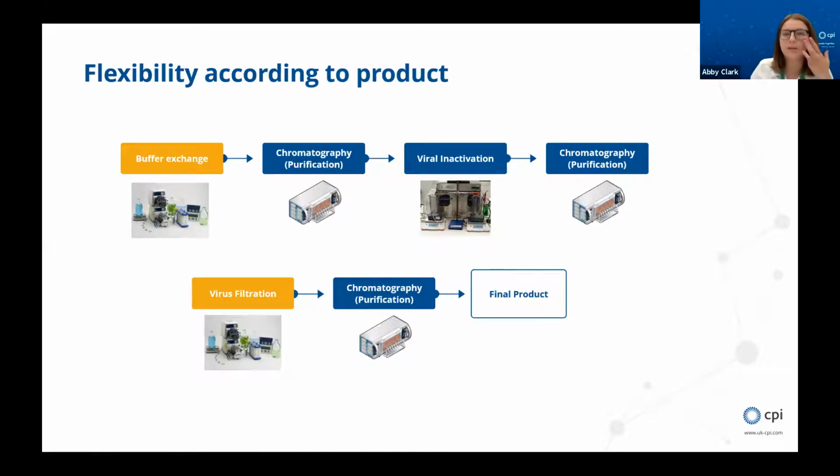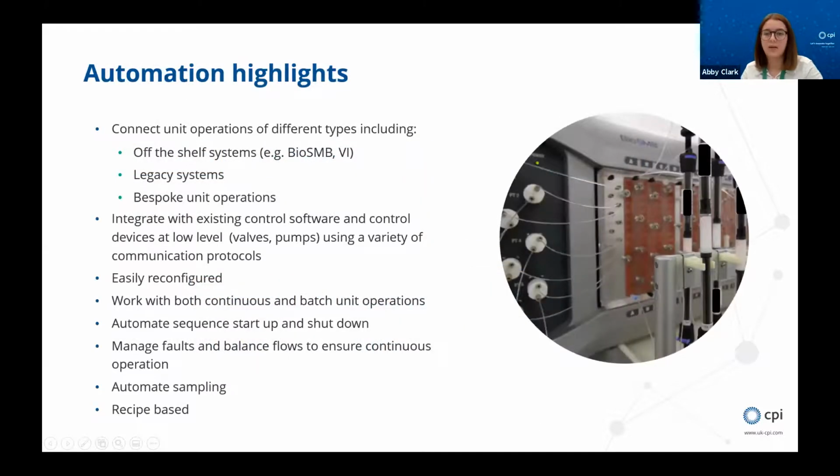The yellow boxes show which UOs were changed in this instance, but it's essentially limitless. You can put it in whatever order fits the needs for that run. And it was very simple to upload those changes onto PCS7. Each UO worked in the exact same way, just the order was different. And back over to you, Harvey.